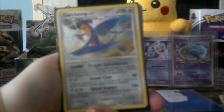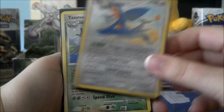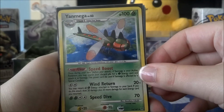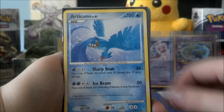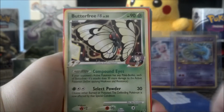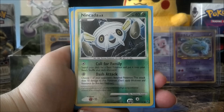Okay, so the first one here is actually a Holo Garchomp from Supreme Victors. Still needed that card. Holo Yanmega, and I needed that in mint, and these cards are looking like they're in impeccable condition, so that's great. An Articuno rare. Definitely didn't have this one, so that's pretty cool. And a Butterfree reverse. Roselia reverse.